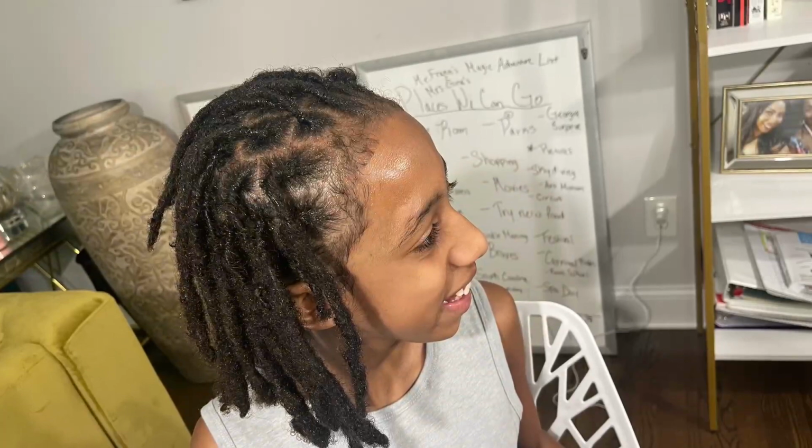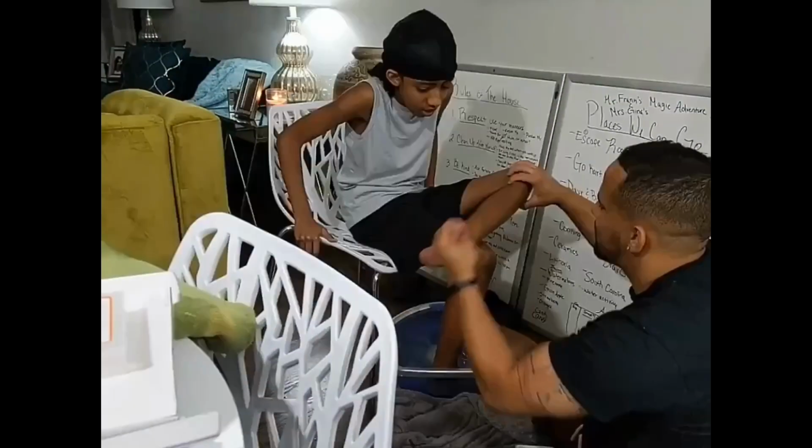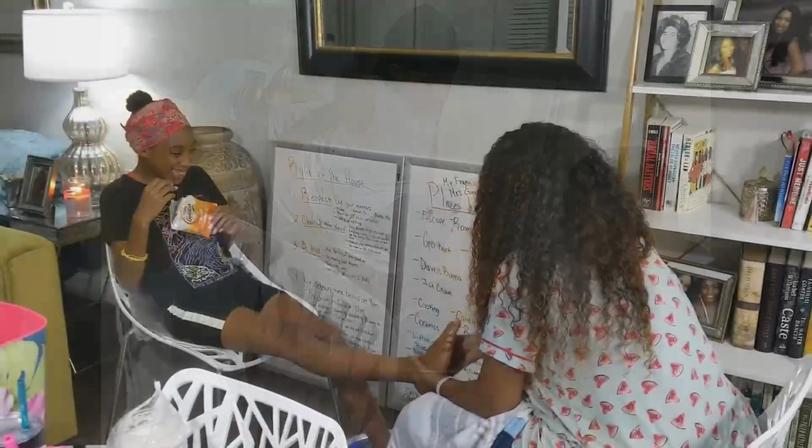Like a whale. Decided to do spa day, and so I retwisted my son's dreads, and we catered to the kids before we took them out to activities. Also gave the kids manicures and pedicures, and they both enjoyed that experience.